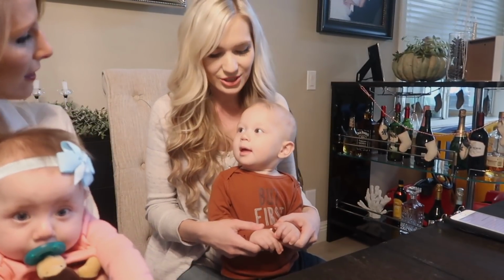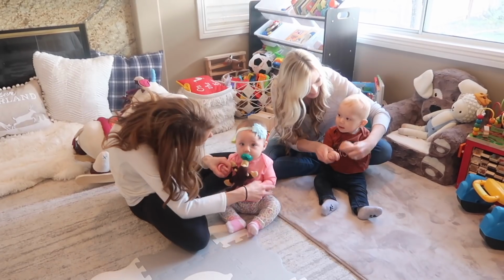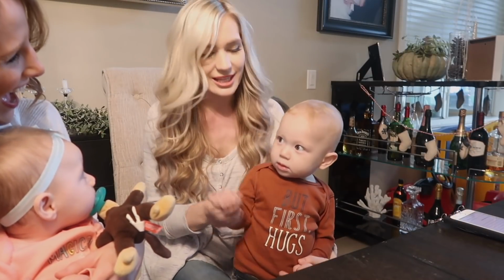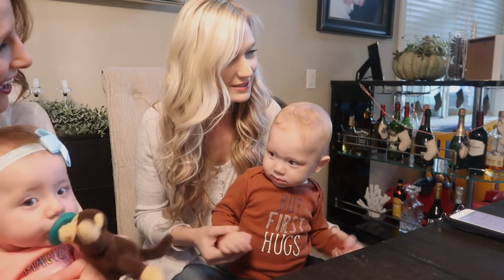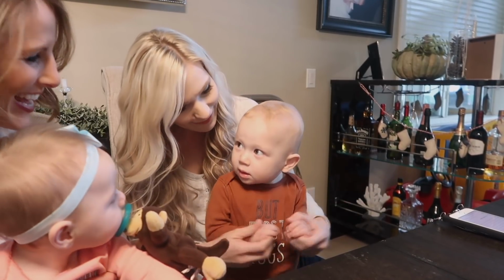Another thing you can do is work on songs to teach them, like the wheels on the bus go round and round, and up and down, swish, swish, swish. And working on gestures like waving hi and bye-bye, and eventually they'll pick it up and be doing it themselves. Also, pat-a-cake is such a good song. Oh, that's a good one. Pat-a-cake, right? You like that one?